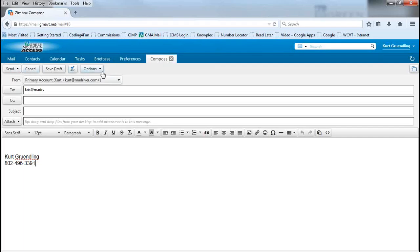You have additional options up here, obviously spell check. I have two accounts set up on this, kurt@gmabt.net and the Kurt at Mad River account. You can make the email look like it comes from either of those just by selecting there. The primary account, whatever is listed at the top, is actually the default.